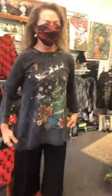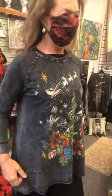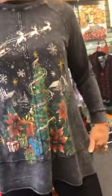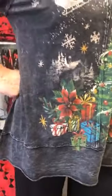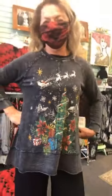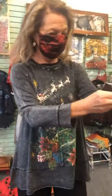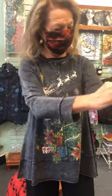Look how cute. Karen, isn't that shirt cute? Super cute. It is the Jess and Jane. This is a Jess and Jane number 479. It's $59. It comes small through a 1X. Charlotte has on the medium, right? Yeah, Charlotte has on the medium.